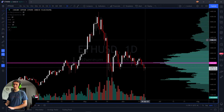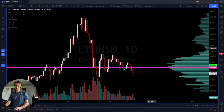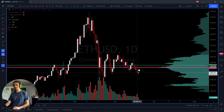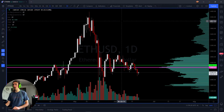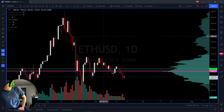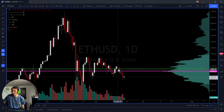So Ethereum's bearish on the daily time frame right now. Look at the daily chart. It's offered from this zone. It's one time framing down on the daily chart. What I mean by that is it's closing lower every day in a row now, which is why it's bearish. If it can get above 2,500 again, then you might consider being bull biased for a bit of a short squeeze.